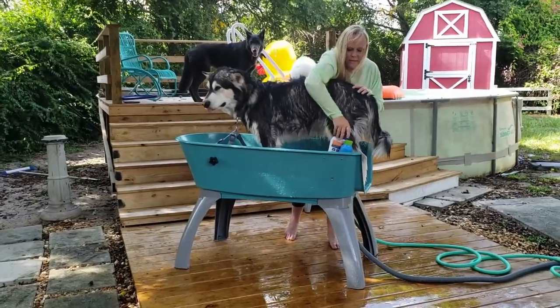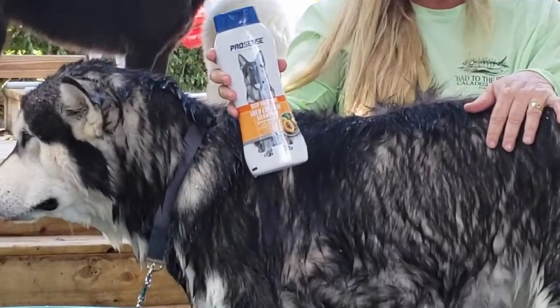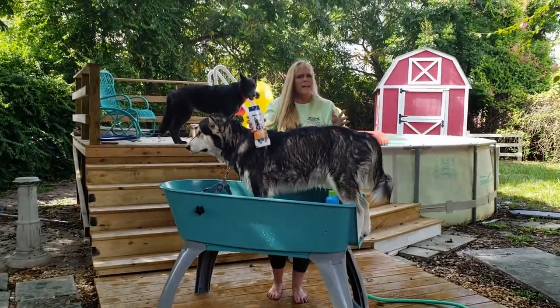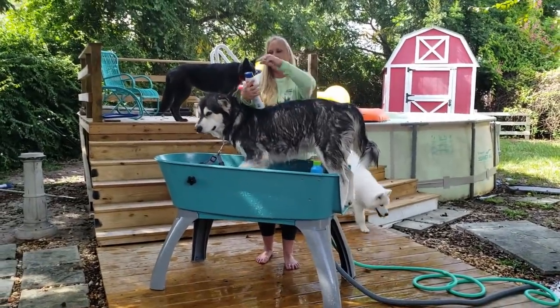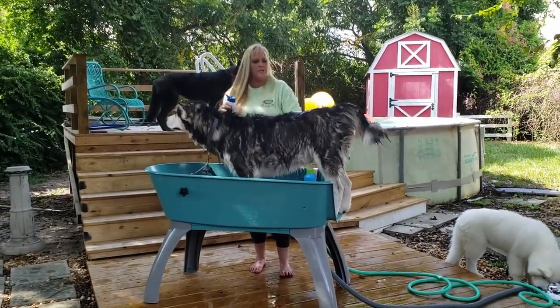And then I bought this, zoom in here, Jen. I bought this shed control shampoo. It's a dog shampoo. I've got a lot of comments about, oh, he doesn't like the soap. So I bought him dog shampoo. It's shed control. I have no idea if that makes a difference or not, or if it even helps, but I figured it can't hurt. So, of course, with Tonka, we have to put a lot.